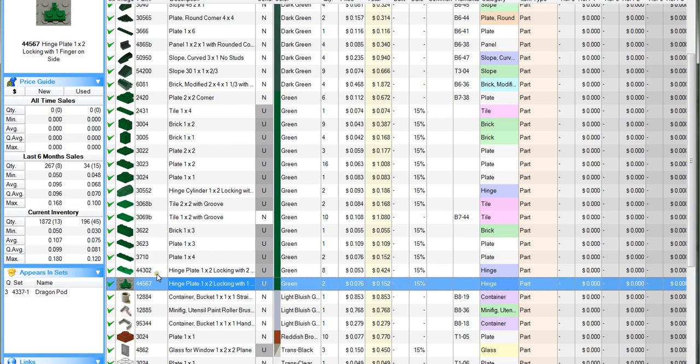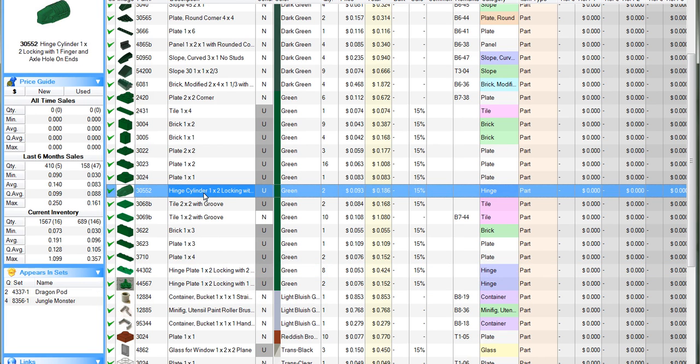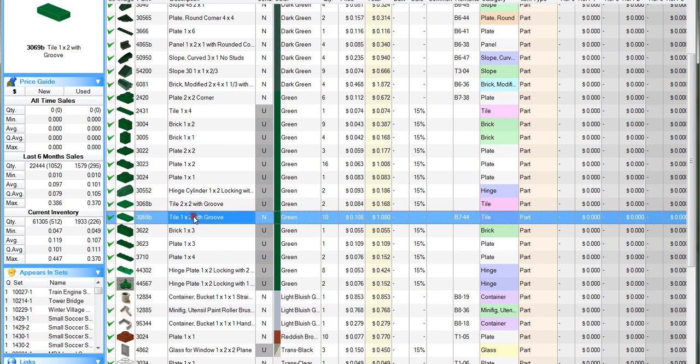And then, I think this one, no, that one came in a bunch of stuff, but also the dragon pod. I guess the used thing that I put out had a dragon pod in it. And then this one was in the dragon pod as well. And that might have been it. Just those three things.